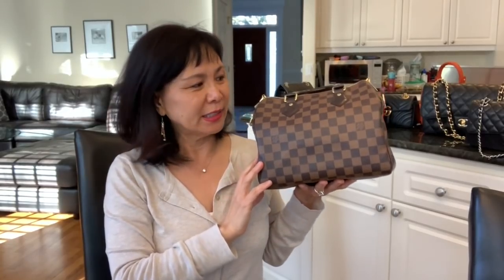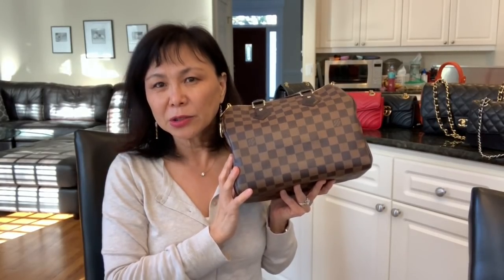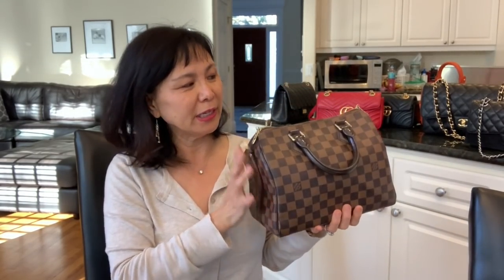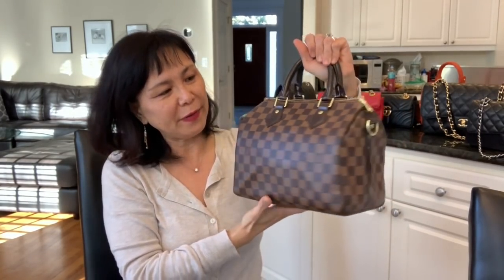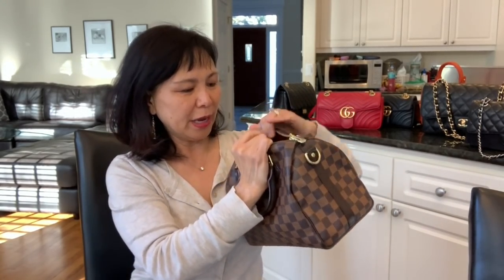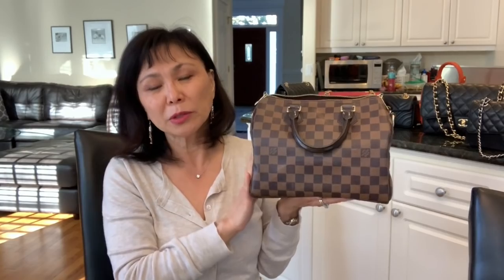Speedy Bandouliere in size 25. I haven't worn this a lot at home, but I do take this traveling all the time. I love the fact that it's got a zipper. I love the fact that I can fold it flat so that I can carry it easily inside my tote bag, and I can carry it by hand for evening out, kind of fancy, or crossbody. So it's very versatile, which is why I use it a lot. I also have a bag organizer here, and I haven't been reaching for it a lot at home, but I do take this almost every time I travel.